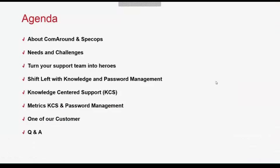So just a quick rundown of our agenda here. We're going to do a very quick introduction to ComAround and Spec Ops. We're going to talk about some of the common needs and challenges that we commonly hear at the beginning of our conversations with organizations looking to employ self-service. We're going to talk about turning your support team into heroes. Rob's going to focus a little more on that. We're going to talk about the shift to the left with knowledge center solutions and password management. And we'll talk a little bit more about what this shift left means if you're not familiar with the concept.